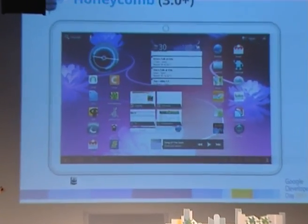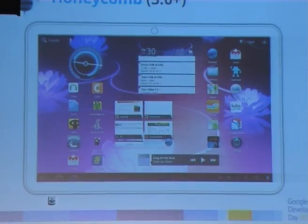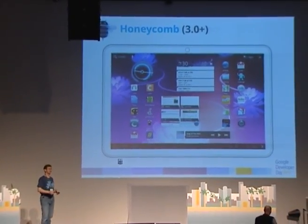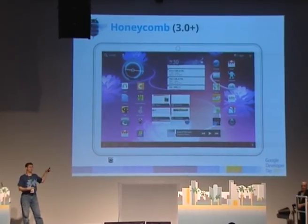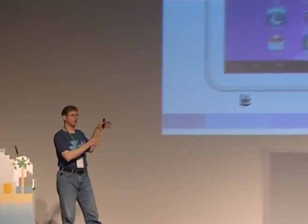How many of you are familiar with this screenshot? How many of you have seen this before? Okay, most of you, or at least half of you. So this set the groundwork, this set the stage for all the great new things we're going to talk about today. The thing that made this different from today is that this was just for tablets. We invented all these great new affordances for Android applications targeted specifically towards large-screen tablet devices.